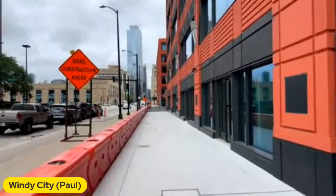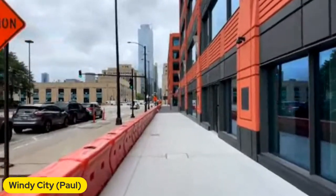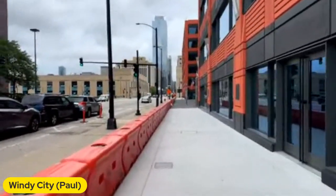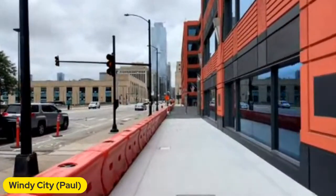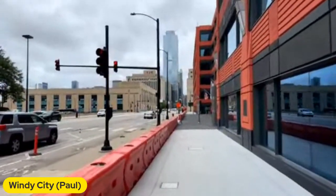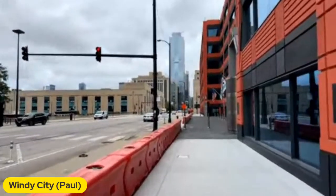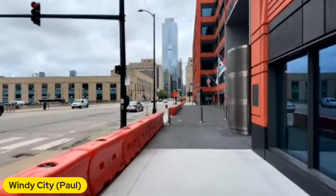You see the Goliath building ahead of us, the BMO building. That building has only been open since about COVID. I would say that they started construction on that in 2016. And now I think it's fully occupied. Well, it's capable of being fully occupied.